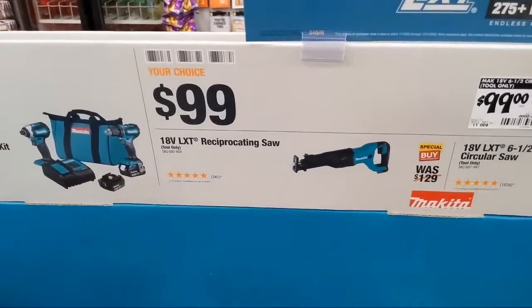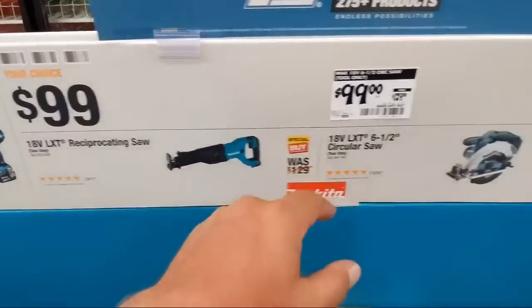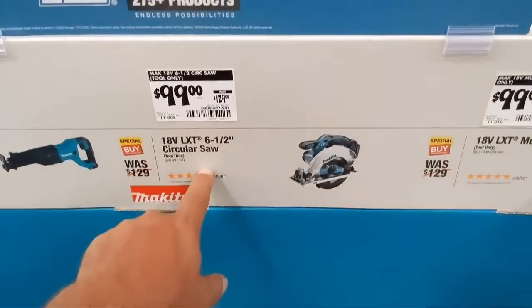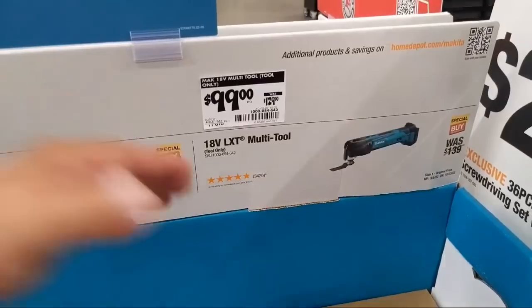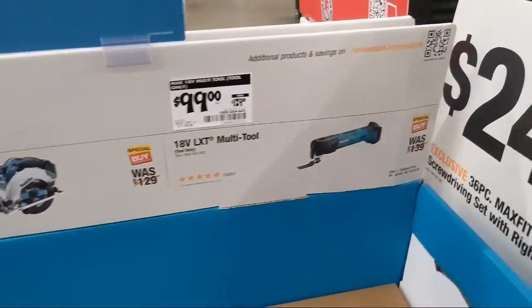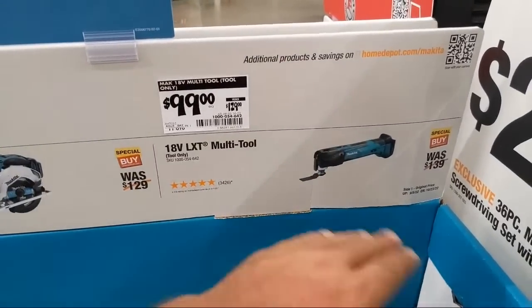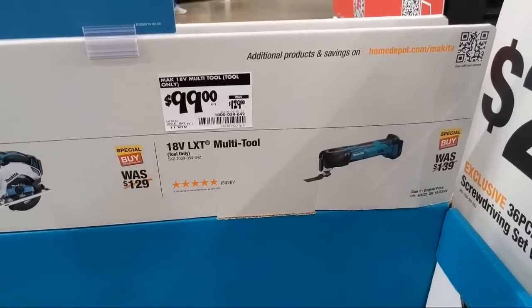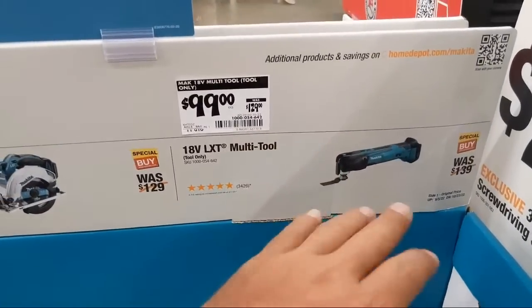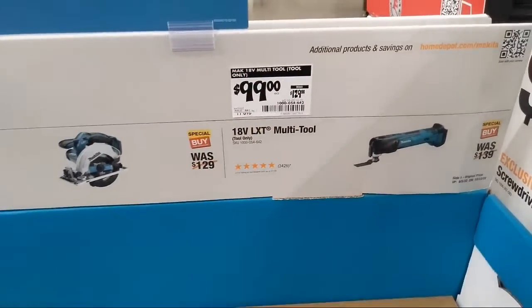We also have some bare tool options at $99. We have their 18-volt LXT recip saw. We have their circ saw. This is a 6.5 left line of sight at $99, and their oscillating multi-tool. This is not the newest technology. This is not the newest, most elaborate tool from Makita at this point. This is long in the tooth. I will tell you, though, it's a very good oscillating multi-tool. It's got a pretty quick, rapid change. It is tool-free, vibration-free. At $99, it's not a bad deal.